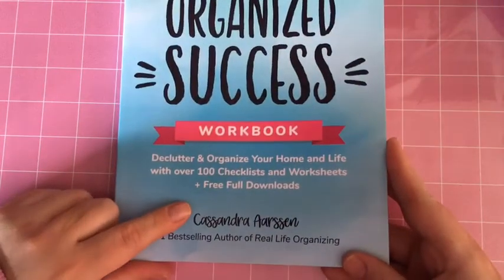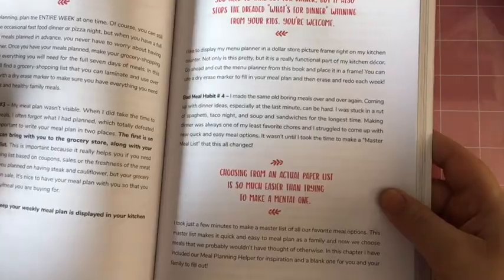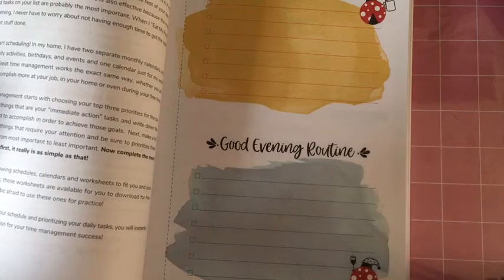And the cool thing about it is that you get all the downloads when you buy the book. You get all the lists also via download, so you can print them out as many times as you want and use them. So there's stuff for budgeting, there's stuff for meal planning, laundry, chores, and decluttering. It's just a pretty cool book. And it has a lot in it. There's even a morning and an evening routine, which I might actually print out and use because I think it's so stinking cute.